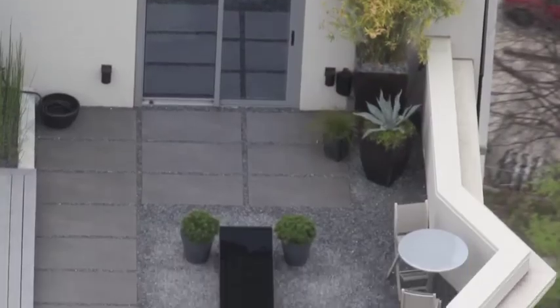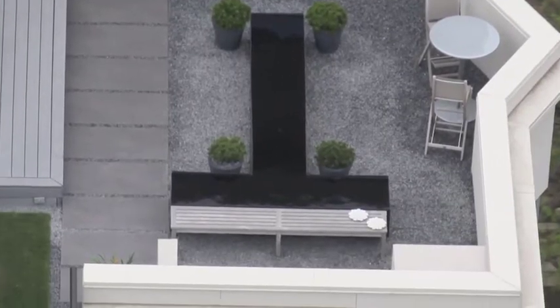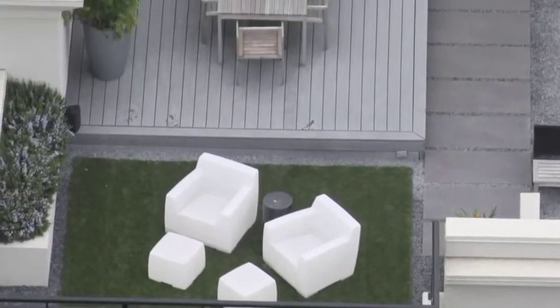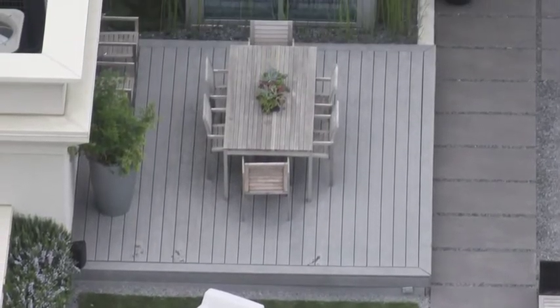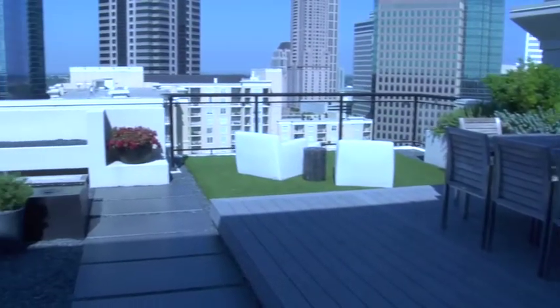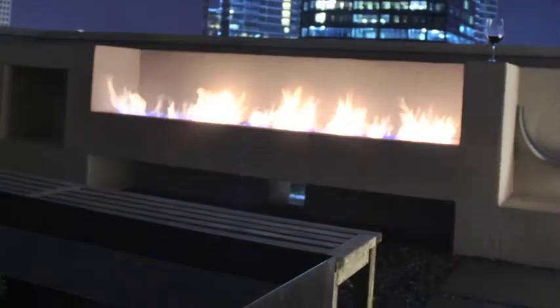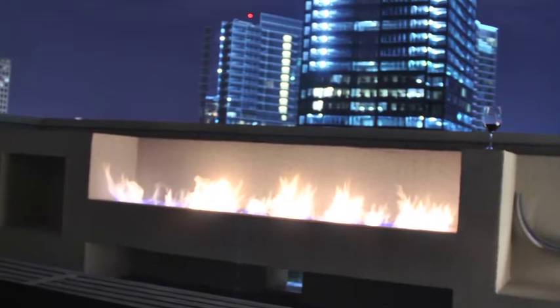And people are normally surprised that we have this even larger terrace off the master bedroom here, which is really I think the best terrace, the one that has the best views. It's very entertaining friendly. We have speakers outside, so we can enjoy the music without affecting our neighbors.